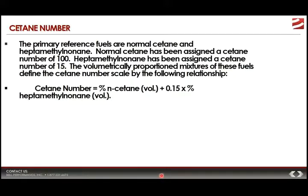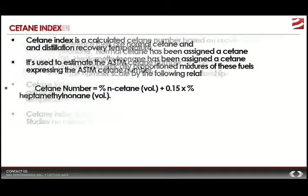Heptamethylnonane has an established cetane number of 15. So they take the results, they plug them into a formula, they come up with a cetane number, and that's how you know what cetane rating your fuel is at.